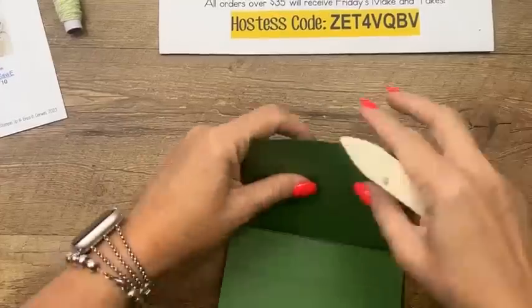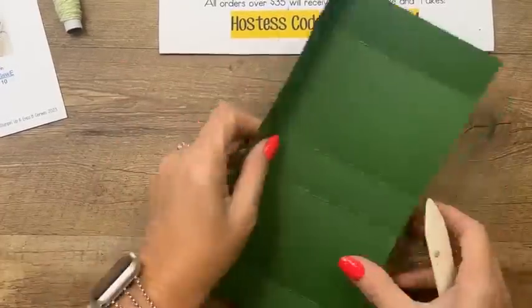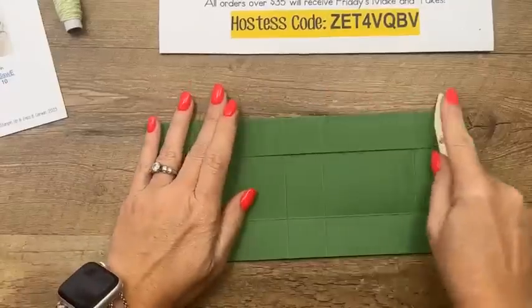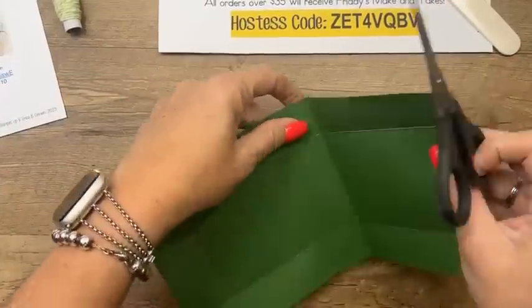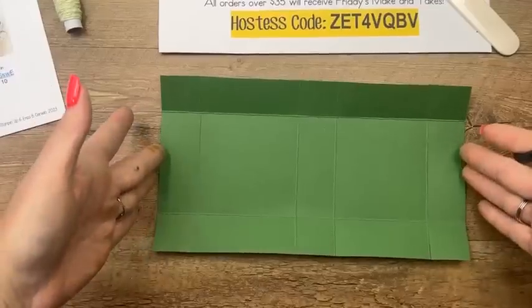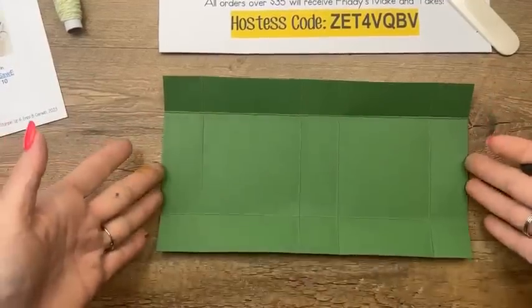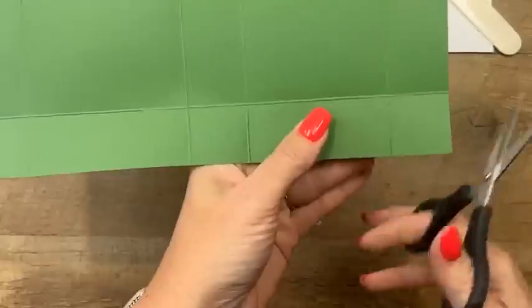Now, get your bone folder. See how I work out all the problems for you guys, so then you don't have to work out the problems. I'll just take care of it for you. Okay, so this box, this piece is a mirror image of itself. So it doesn't matter what side you start on. They're going to be all the same.